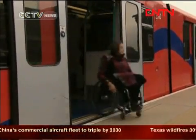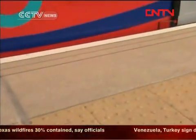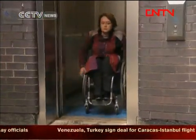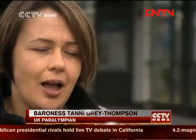London's subway network can also be a daunting place for those on two wheels, but Baroness Thompson says she's happy with recent improvements. Every black cab is wheelchair accessible, every bus is wheelchair accessible, and there's huge amounts of the Underground that you can get wheelchair users on and off. So there's so many places you can go.